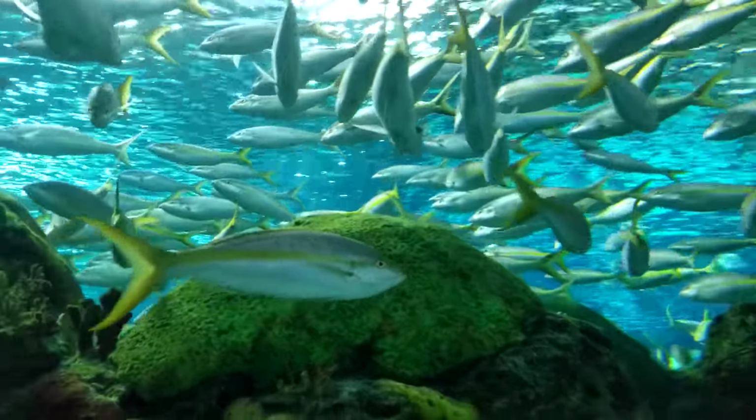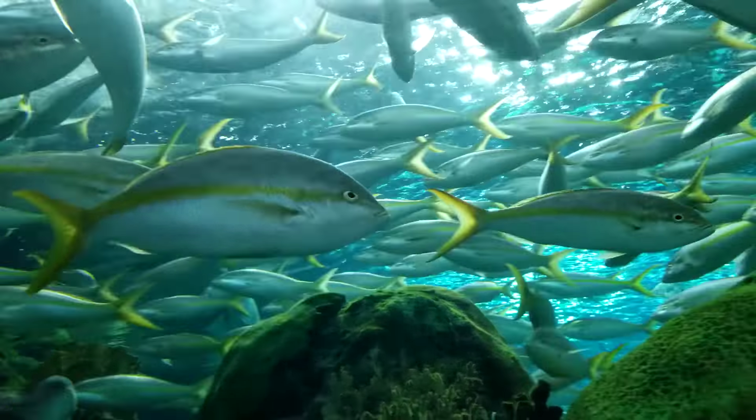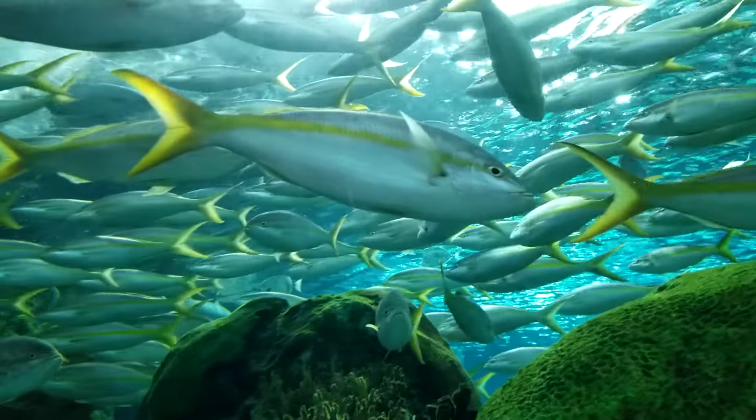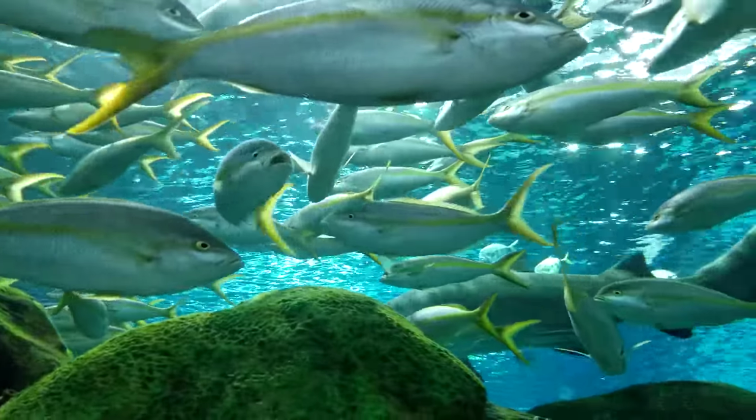Yellow tail sea shark. I think so. Remember they have the yellow tail snapper? It's a shark. And it's a sea turtle back there. It's a shark.